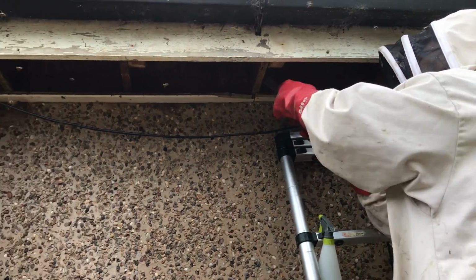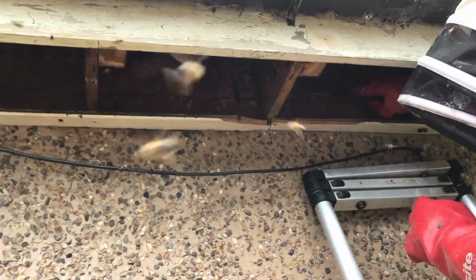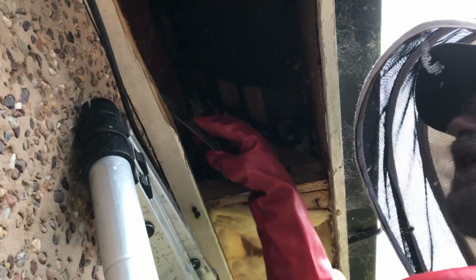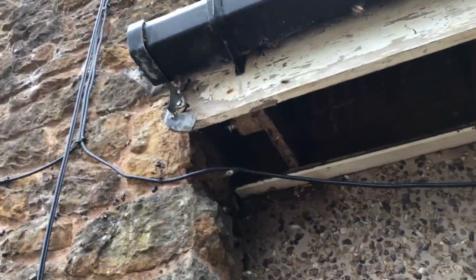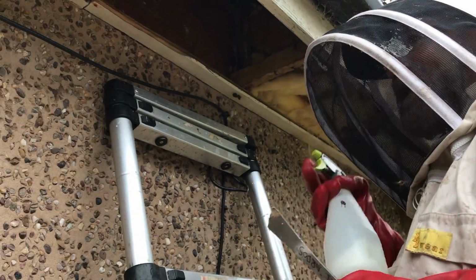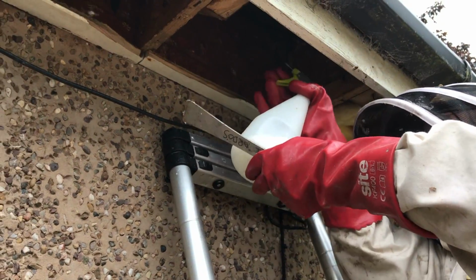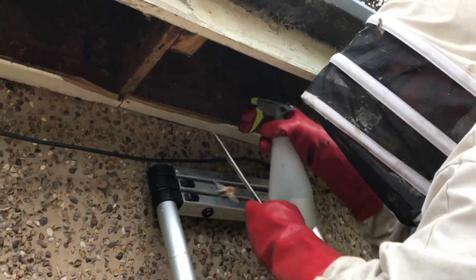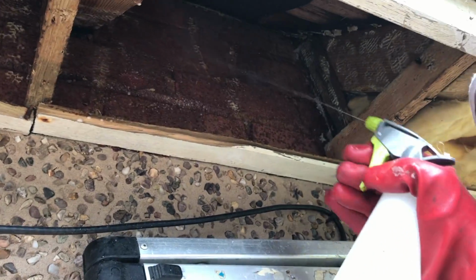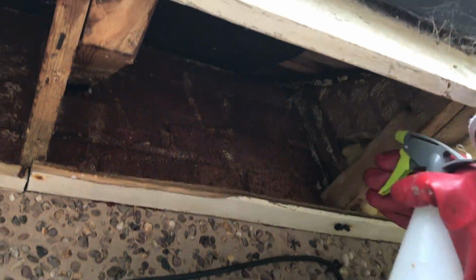So we're going to scrape all these last bits of wax and things like that out. Try and get rid of as much of the pheromones and smells as we possibly can. But as you can see, these guys, they're horrible. And we're going to spray with this. And you can see where they put the propolis all over the bricks. It kind of makes it so it doesn't absorb into the bricks, which is a bit annoying.